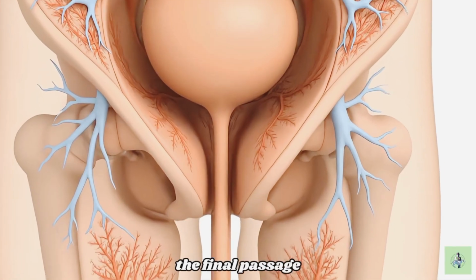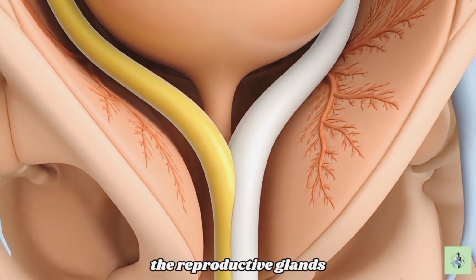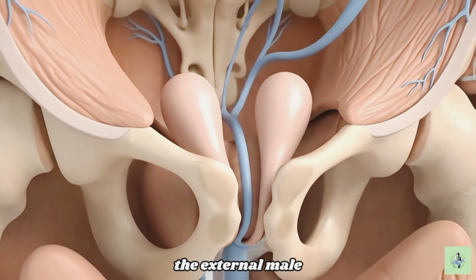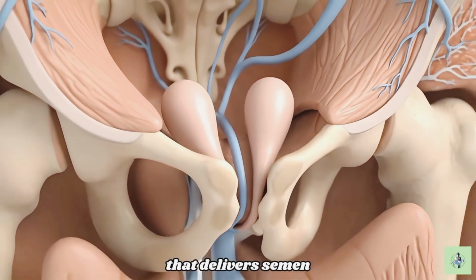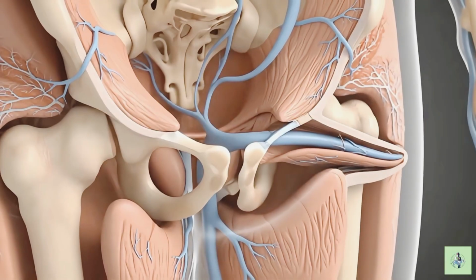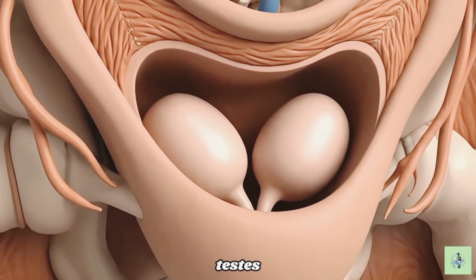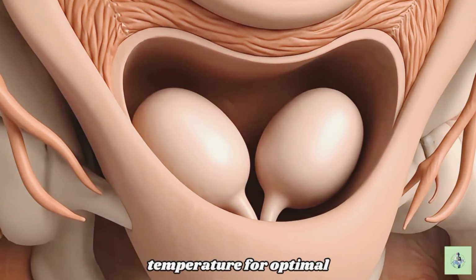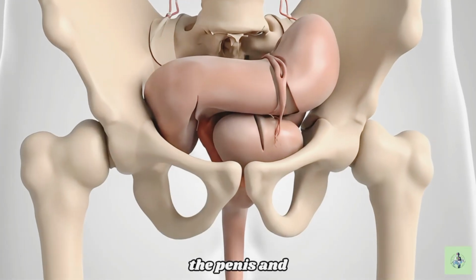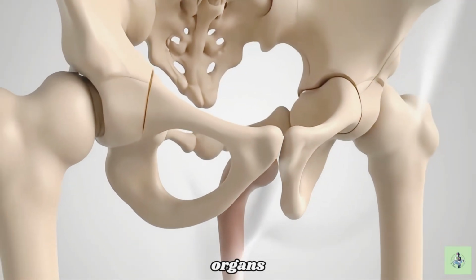The urethra is the final passage that carries urine from the bladder and semen from the reproductive glands out of the body. The penis is the external male reproductive organ that delivers semen during ejaculation and expels urine from the body. The scrotum is a pouch of skin that holds and protects the testes while regulating their temperature for optimal sperm production. The penis and scrotum together form the external male reproductive organs.